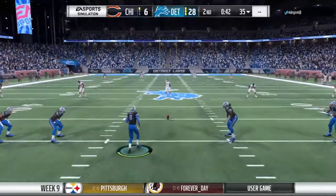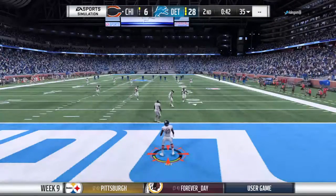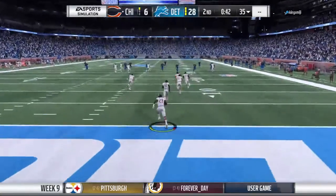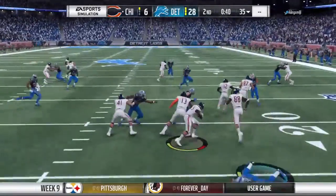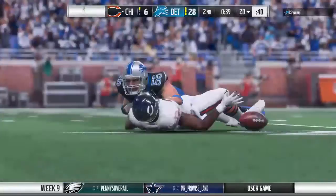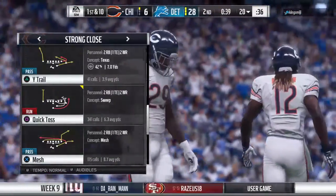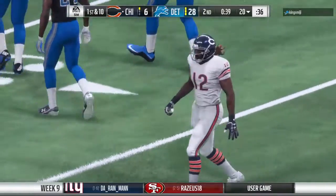Martin, the punter, now out to kick it away. That'll be taken in the end zone. And the decision to bring it out will cost him about 5 yards as he'll get this only back to the 20. Now the Bears offense ready to take over again.